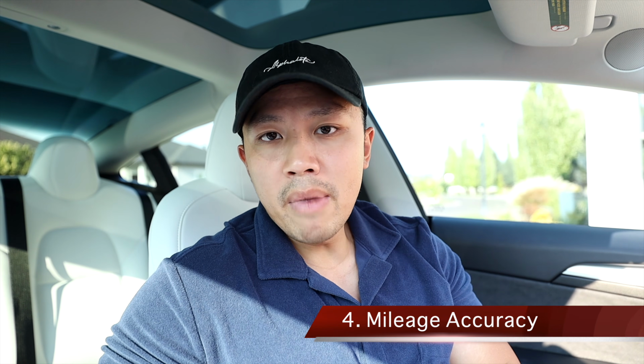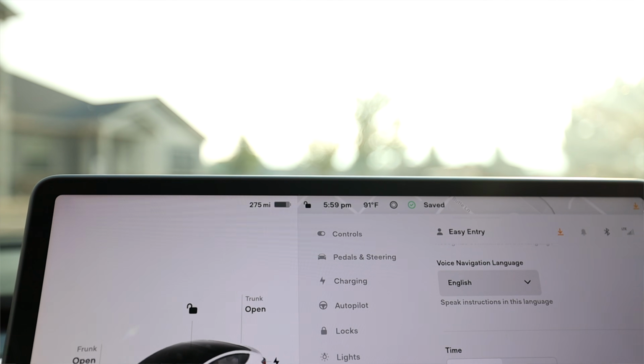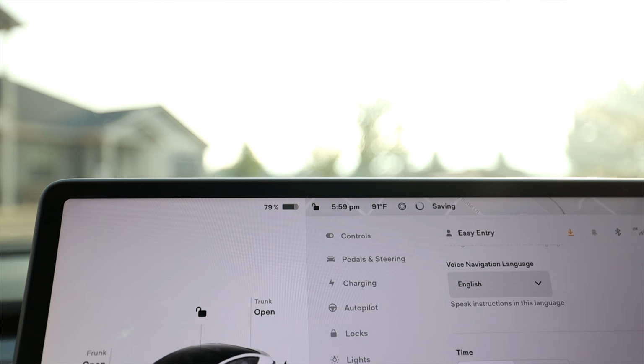Number four is going to be mileage accuracy. I know that Tesla is actually doing things to improve upon this, and there have been recent updates, but with the car you can view it in either percentage, how much battery you have left, or how many miles you have left. And I feel like it's about a 5 to 10% margin of error, just because there are so many things that can impact your mileage. If it's really hot out and you have to blast the AC, your driving habits, things like that can impact the battery. So I wish the accuracy was better, but at the same time it's so hard for the car to be that accurate given the variables.